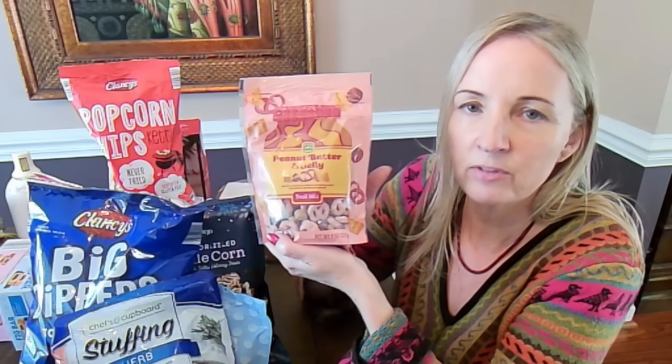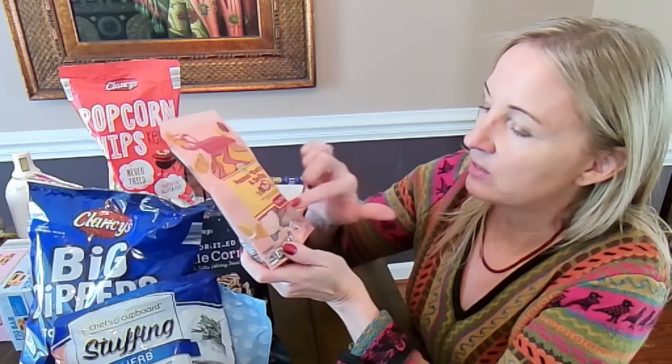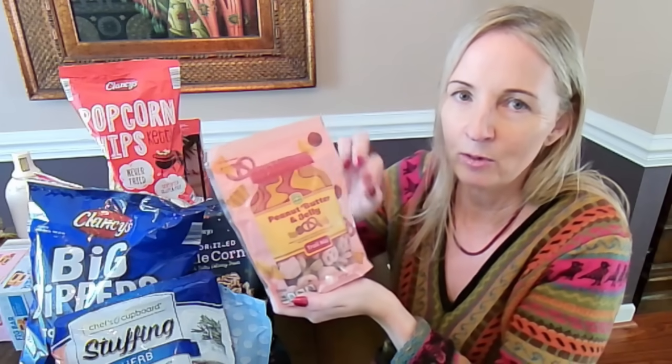Peanut butter and jelly flavored trail mix. I do like the little yogurt covered pretzels. I bet those are good. And the peanuts and everything. I'm kind of weird though. If I have a bag of trail mix, I'm really bad to pick out all of one thing.